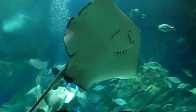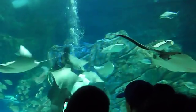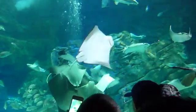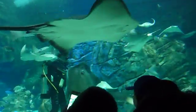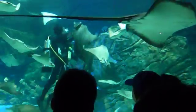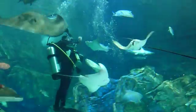You can see at the bottom of Daphne's feet here, we've got our bigger rays. Those are our southern stingrays. They're different species. They're found in the same area. You can see one is getting very familiar with Daphne right now. So these guys can be found anywhere from Florida to Brazil, and they are very hungry.